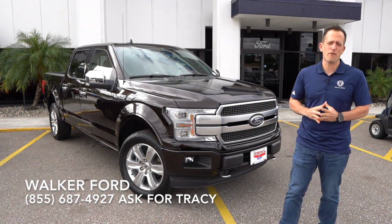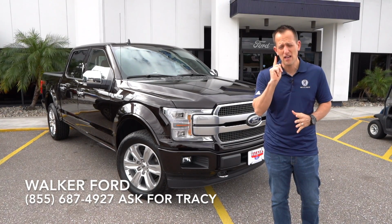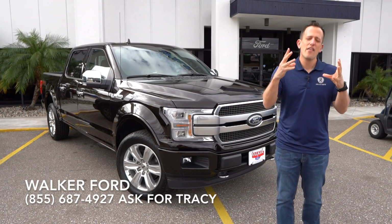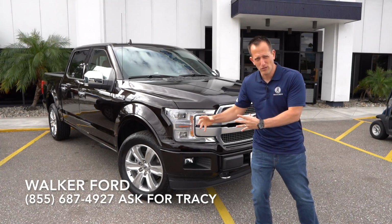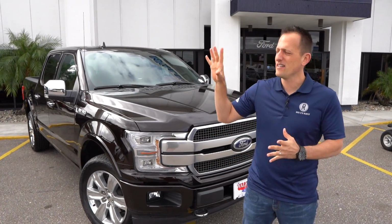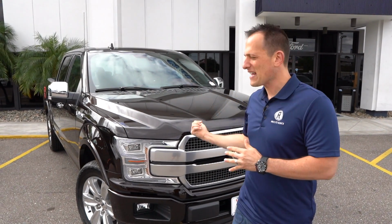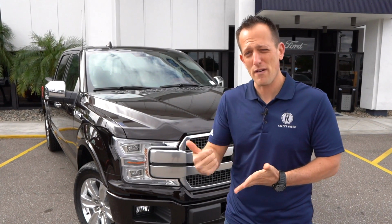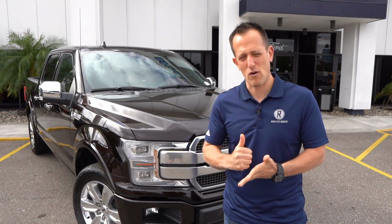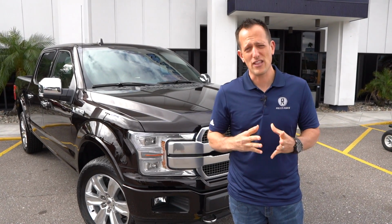What can I say about the F-150? It is America's number one selling truck, and I think one of the reasons why is that they're able to have a trim level from XLT to Lariat to Limited to Platinum to Raptor to fit every type of lifestyle, every type of budget. But I still think that even though we're waiting for a redesign, this is still great competition for the Ram, definitely the Silverado and the GMC Sierra.